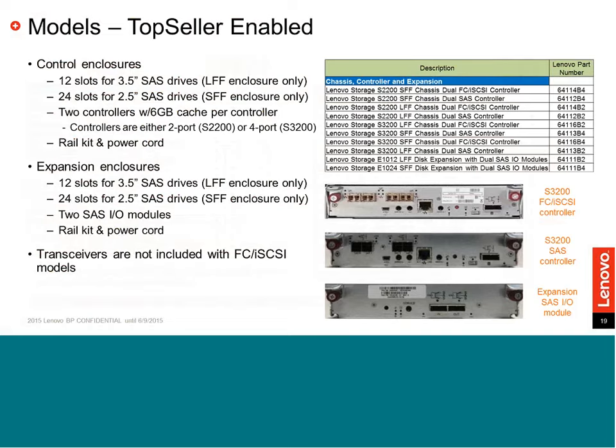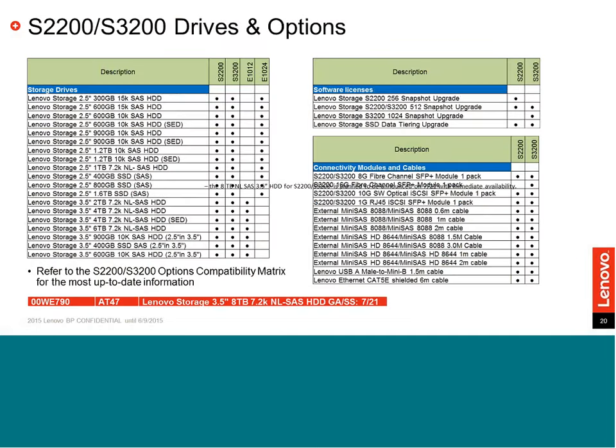There are some drive options that are available. Note that the 6 terabyte drive is not available here, and I think one of the questions was what's the maximum SSD. You can see that 1.6 terabytes is the max SSD supported here. Drive options are limited, and the 8 terabyte drive should be available now. I haven't checked the configuration tool. The last I knew, it was supposed to be available on July 21st. So I will try to check that, confirm, and update my charts.